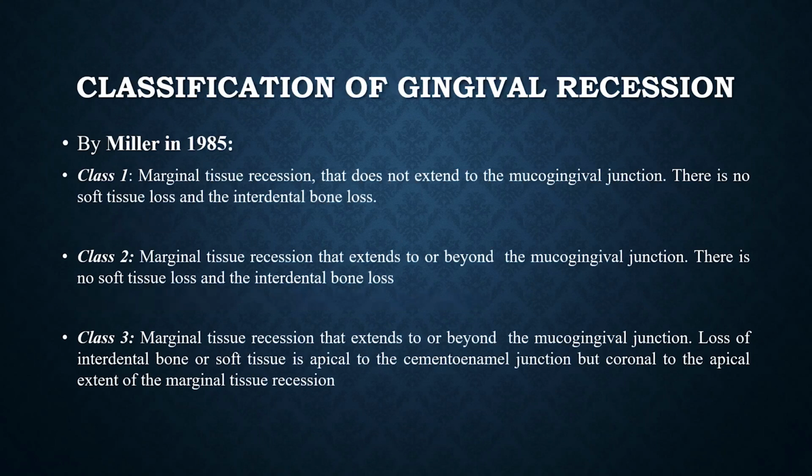Okay, so the classification of gingival recession, whose main points were based upon interdental bone loss, soft tissue loss, and the important landmark which Miller uses in his classification, the mucogingival junction.